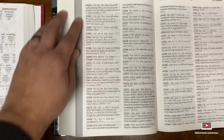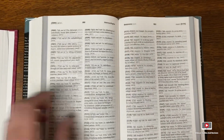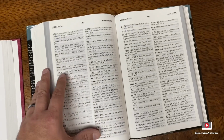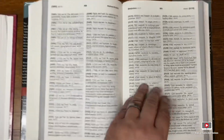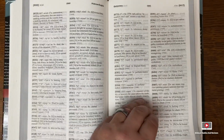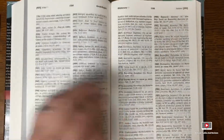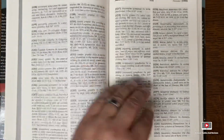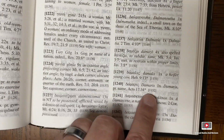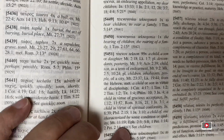You can see these gray pages right here. There's a section to this that gives you very brief definitions. And this is this section, and it will link for you. It'll give you kind of a place that you can go to find a fuller definition. So let's look up 5043. And since that's a Strong's number, we'll have to look over here. Okay, so you find it there.